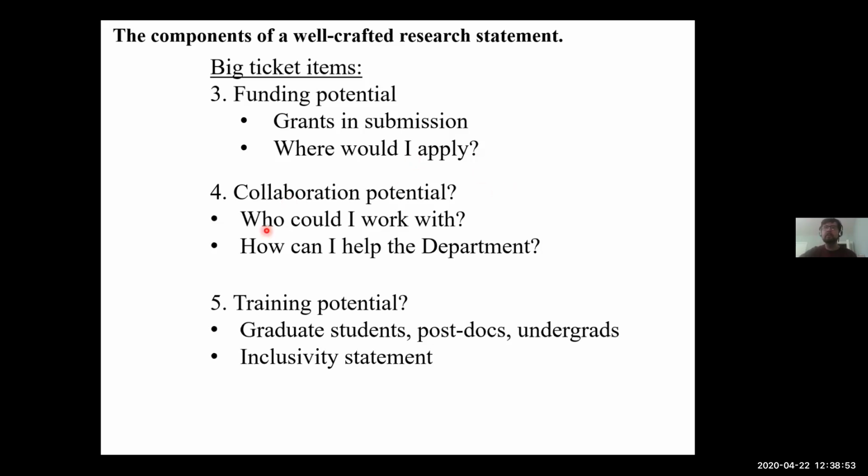Collaboration potential. Who could I work with in the department? Who is doing something that's, if you're doing the exact same thing as someone in the department, that's not ideal.